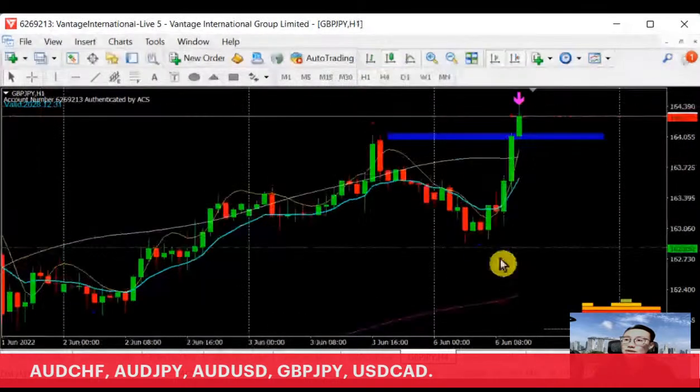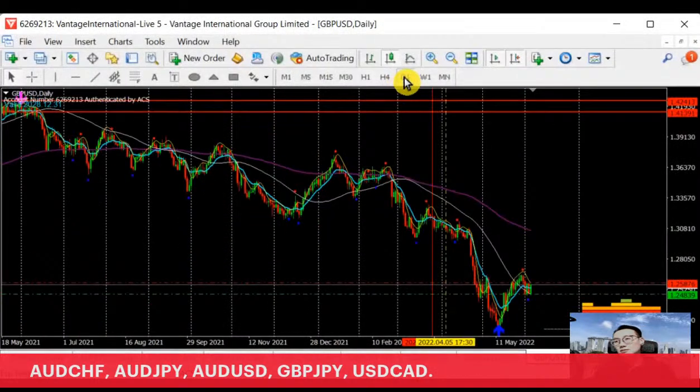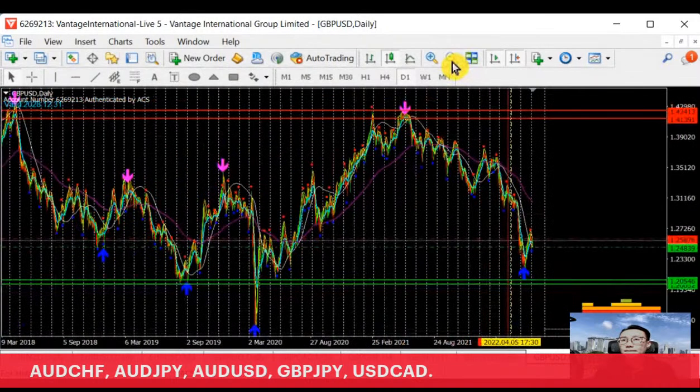So let's take a look at pound dollar. We are talking about pound dollar, right? Pound dollar is making a very nice W on the time frame. You saw that?